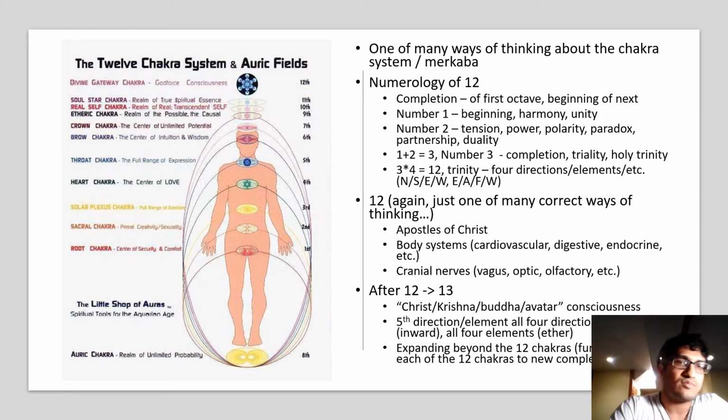So you have the etheric chakra above there. You have the real self chakra, which expands when your concept of what reality is expands. You have your soul star chakra, which is your spiritual essence. I like the way that they describe it in this picture, in this graphic.